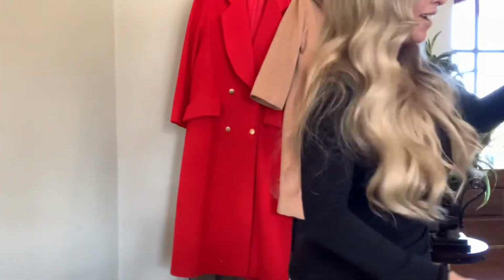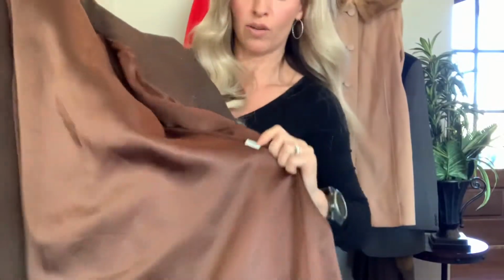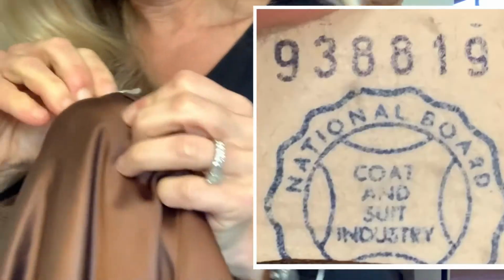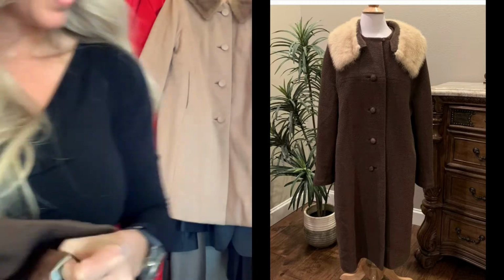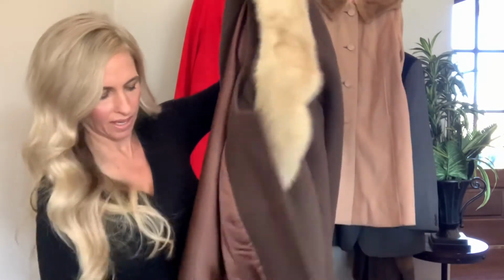Then the next thing, oh my gosh, I hit the jackpot on vintage coats and suits and blazers. I got some really amazing ones. This first one does not have a tag on it to say what brand it was, and on vintage coats, if it's just a really nice, neat coat, I don't worry about whether it has a tag or not. But if it has this union tag, that tells me it's vintage. On the back side, it had this tag, and it says the coat and suit industry, and that means it has to be between 1938 and 1964. Those were the only years they put that specific labeling in.